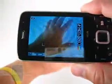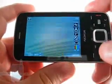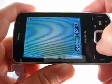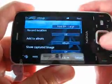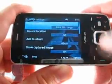As you can see, the interface takes up the entire screen. It's very simple, well laid out, and easy to use. All the features are listed along the side here, and as we scroll down, you can see there are more than what we see immediately. There's also an options menu, which allows us to change things such as the image quality and where we record the pictures to.